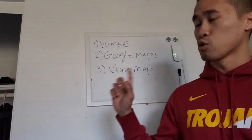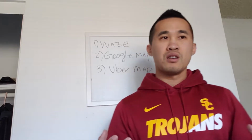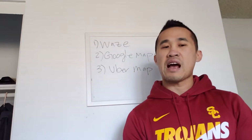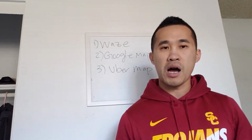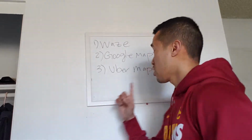Now the second one, Google Maps, would be my second go-to, because it's straightforward, and I've always set it as the second default on my app when Waze is down.